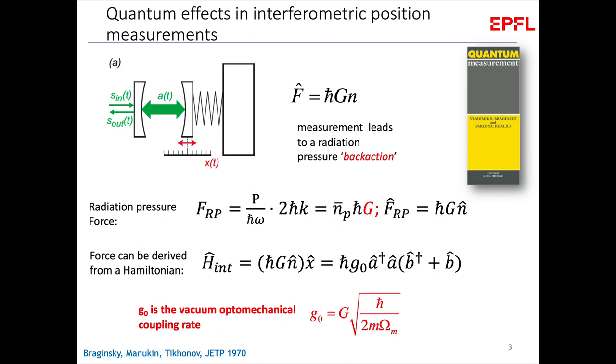Now if you multiply that force, and now if you write it quantum mechanically, your force becomes an operator, your number of photons also becomes an operator, and if you multiply this by the position of the oscillator, then you have a Hamiltonian. Force times position is energy. And this is the so-called radiation pressure Hamiltonian that you have heard before.